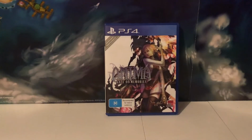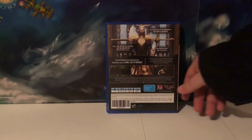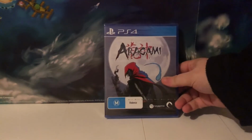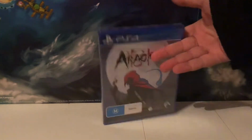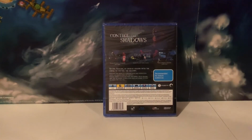Anima Gate of Memories, another game I found on the EB Games bargain bin. I got this one for, I think it was $8. So yeah, it was a pretty cool find. Origami. I don't know much about this game, I haven't played it yet, but I didn't have it in the collection, it was cheap at the time, so I bought it.